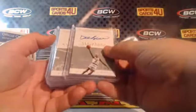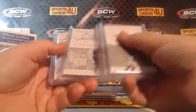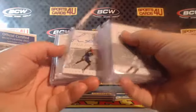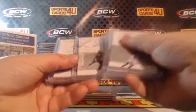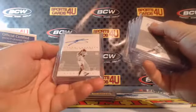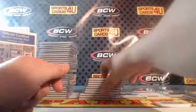Signatures to 75: Celtics, D. Brown. Hawks, Kyle Korver. Mavericks, Jim Jackson. Hornets, Lance Stephenson. Bulls, Pau Gasol, to 49. Also to 49, Mavericks, Tyson Chandler. Two of 49, Cavaliers, Kevin Love.